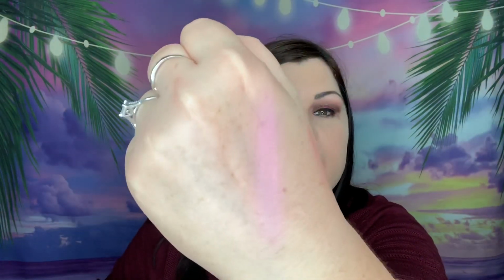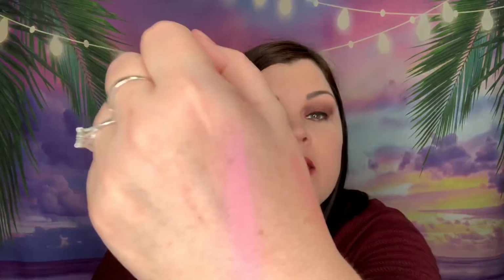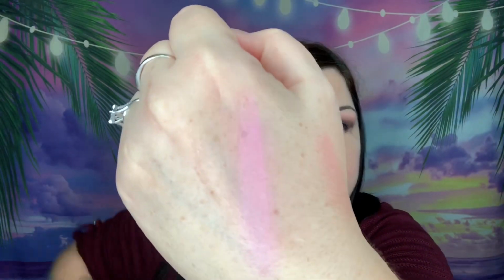You can kind of see, let me add a little bit more there. There's that. I still have some on my finger. Okay, so we have a blush. There's that. And again, there's the color right there.